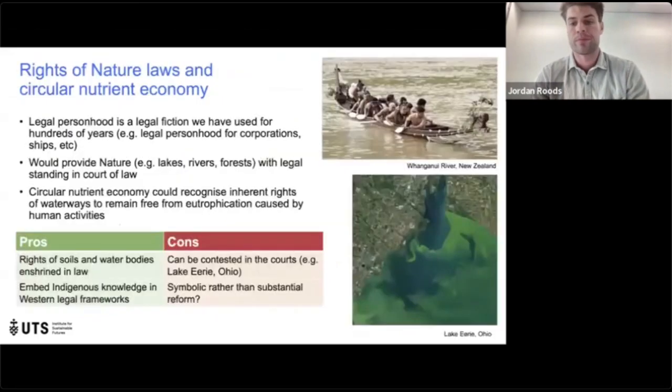Rights of nature laws are an Earth-centered governance approach that could be integrated into a circular nutrient economy. One prominent example of these kinds of laws includes the granting of legal personhood to ecosystems such as rivers and lakes. The granting of legal rights to non-human entities, it's not a foreign construct. We've been doing it for hundreds of years by granting legal personhood to corporations and ships for liability purposes.